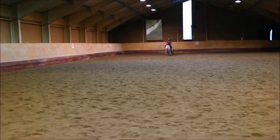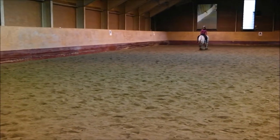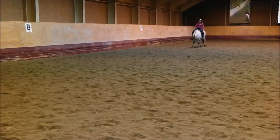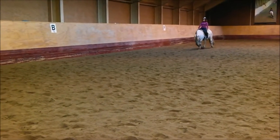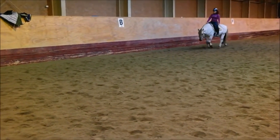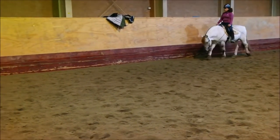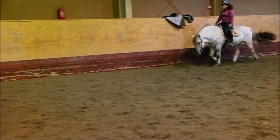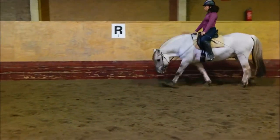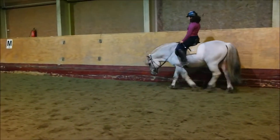Here I am getting ready to do a little bit of lateral work. A couple of sideways steps right there. His head didn't come up too bad right there, and he moved nicely to the side. He did slow down a bit, but as I've been saying, he has been a little bit slower through this ride, so that is something that I will think about for the next ride. And then he came right back down into a nice stretch.